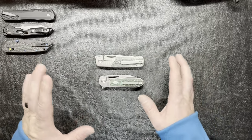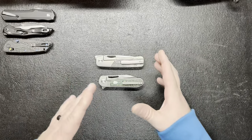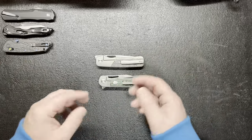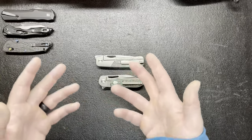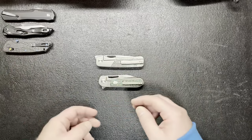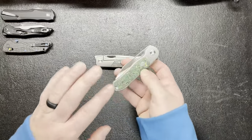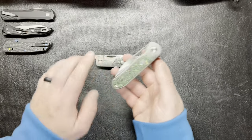I can kind of say maybe why they have such different price points. $50 is not a lot, but it is a lot. When you buy knives, it can be a factor. Obviously, money is always a factor. But I'll go ahead and say why I think this one may be a little bit more than this one.